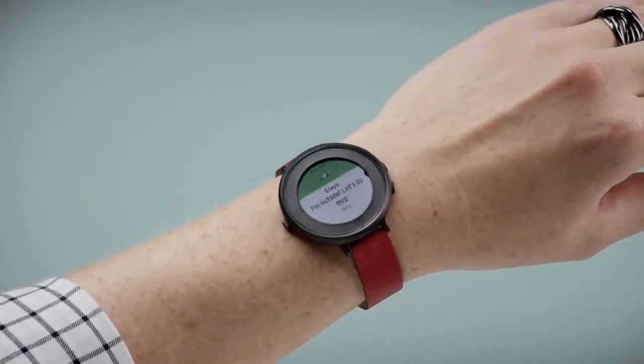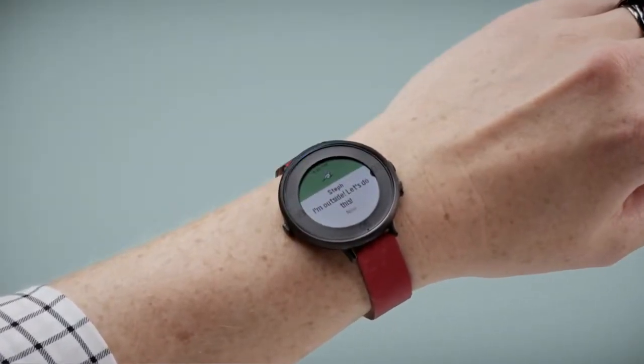Lastly, we think Pebble Time Round will attract a whole new group of people to our community. If you're already a Pebbler, we'd love if you could help us get the word out. Maybe you know someone who's interested in smartwatches, but prefers a more classic watch look. If so, please share Pebble Time Round with them. Maybe they'll get one. Maybe they'll finally reply to your text messages.